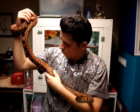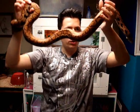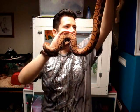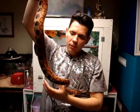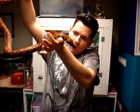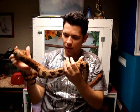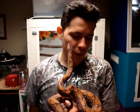And she's just so beautiful. I really hope to breed her. Not sure if I'll breed her this winter or next winter. If she gains a little more weight, I think she can go ahead and breed this winter, but we'll just have to see. But she's a beautiful girl, and everyone just loves her that sees her in person. She's always most people's favorite that come to my house. They're like, I just love Valentine. She's got incredible colors. Now this is Venus, my other female rainbow boa.